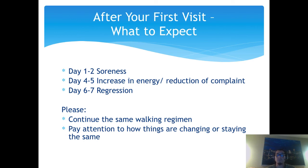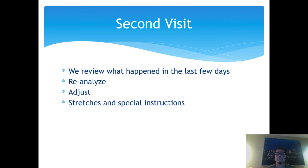So please make sure that you keep everything the same. Continue the same walking regimen. Don't change anything. I do want you to pay close attention to anything that's changing or not changing during these days that I described above, because we're going to review that on the second visit. It's going to be really helpful for me to know how they're doing and give us an idea of how quickly we can expect that they're going to recover. I will reanalyze their spine, make the appropriate adjustments, and then we'll go through some stretches and special instructions.